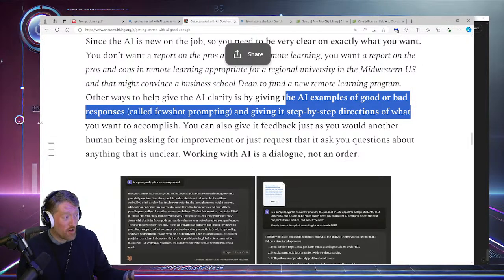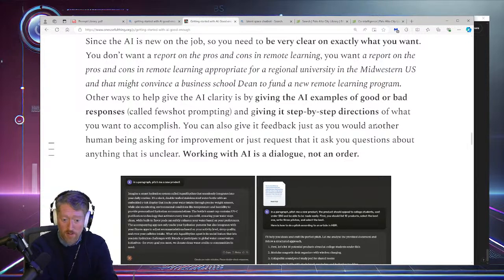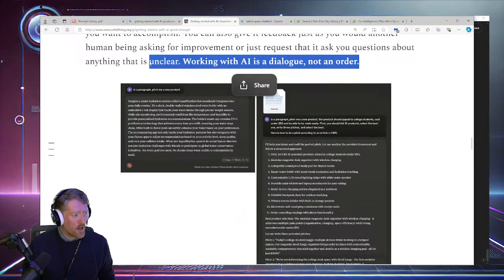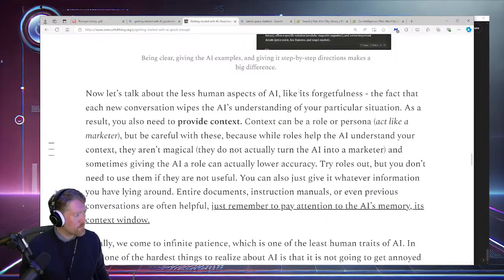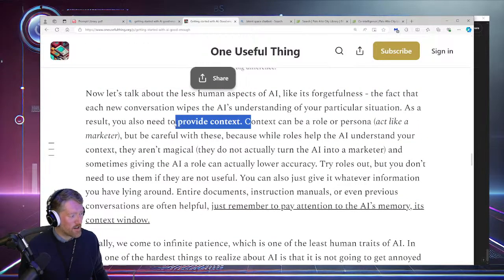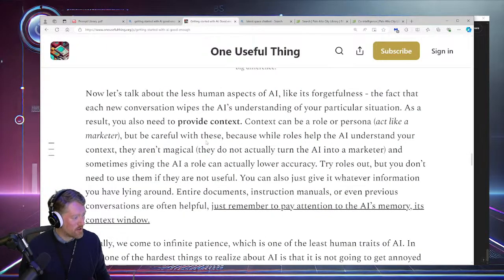I can give you an example of it over on our website, although maybe I won't because I want to stay in this article. But yeah, feed it examples of what the end product is that I'm trying to go for. Copy the tone, copy the style, and it's very good at imitating other things too. So, including your own writing. Yeah, it is a dialogue, not an order. Okay, and we already talked about this today, like providing context. That's kind of like this prompt framework thing that they were saying before.